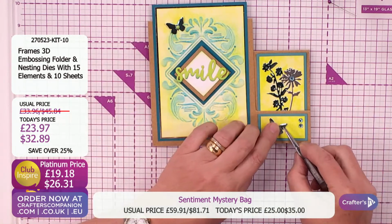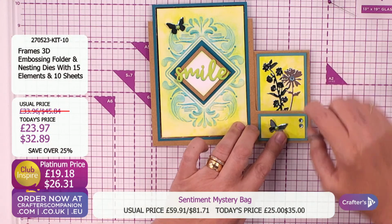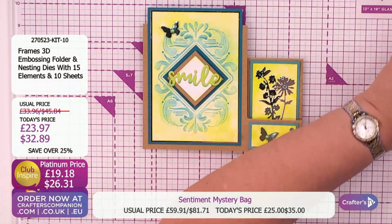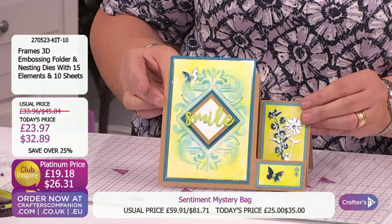Same as I did, this one's actually got the wings loose. So once you've got that ready, you can lift those little wings up a little bit. We'll let that one dry. But you can just see, if we move all those bits out of the way, the turquoise and craft card is one of my favourite combinations.